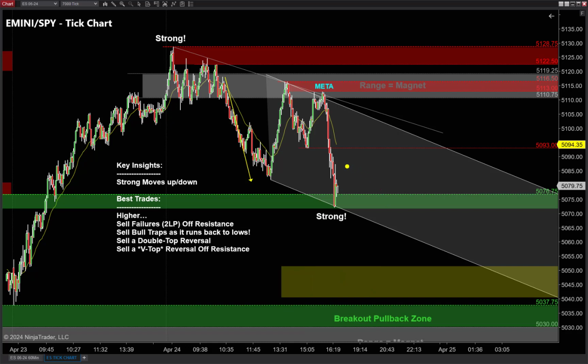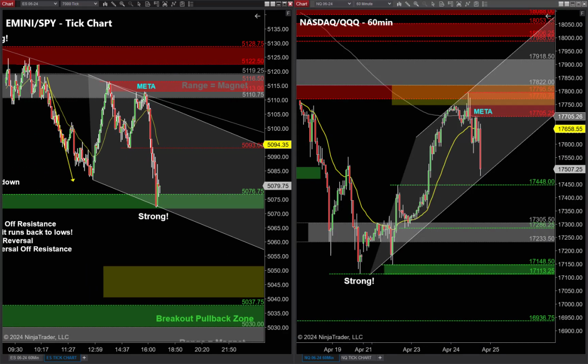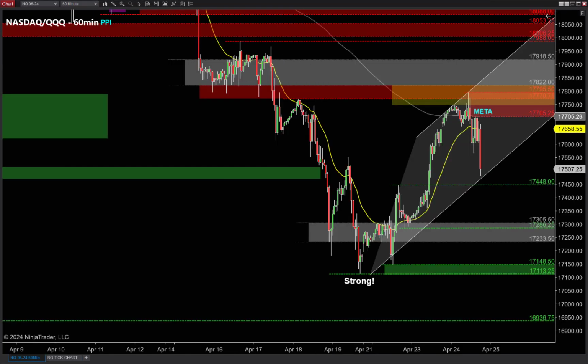So again, as we roll over, get those buyers trapped in with those failures into those bull trap patterns I mentioned a moment ago. Now, that was one of the 3 different reversal trades I'm tracking for tomorrow. Let's cover 2 more on the Nasdaq right now. Nasdaq is getting a bit lonely over here. Of course, Nasdaq is very similar to the S&P, as you can imagine.